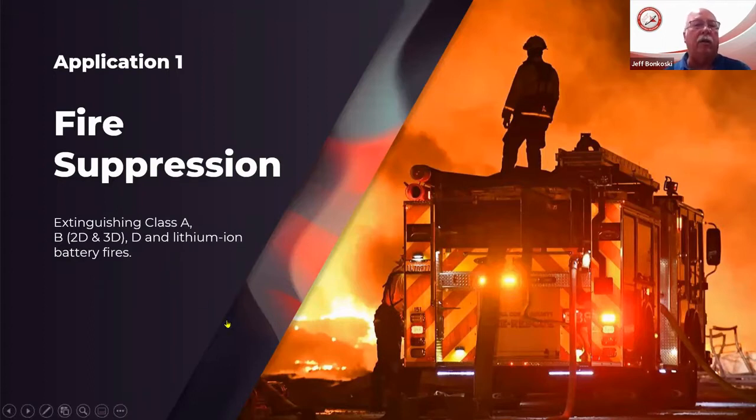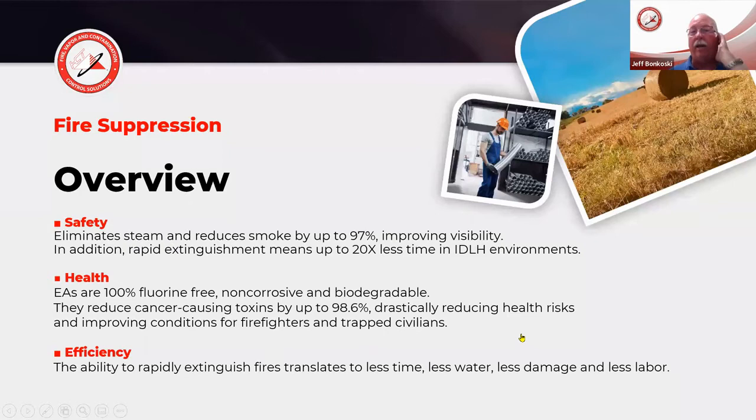We're going to talk about all the different extinguishing classes and the lithium ion batteries and the big thing, as I mentioned, this eliminates the steam. Okay. That ability to encapsulate is going to help reduce the smoke and improve the soot and the soot toxicity by in cases up to 97%. And it improves visibility. So I've seen videos where you have a structure on fire at a large warehouse, and you have 6, 8, 10 multiple firefighters up on top of the roof.